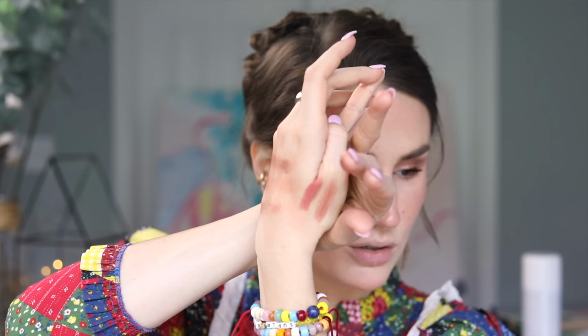So let's go with the darker one first, because I think I'm going to end up with the lighter one on. I mean, darker and lighter, right? Who knows? I'm not even sure. They look darker. Like, this one looks darker in the tube, right? But when they go on, they're just different colors. So this is Sunflower. I'm always a sucker for a teeny tiny little tube. I love it. And at first I'm always like, ooh, that's a lot on me, you know?